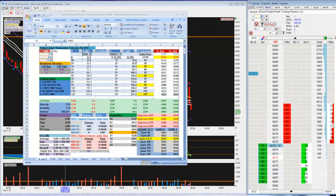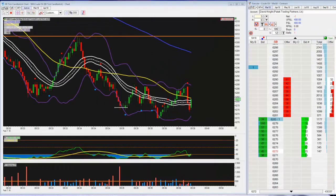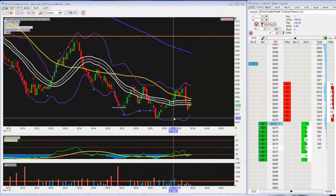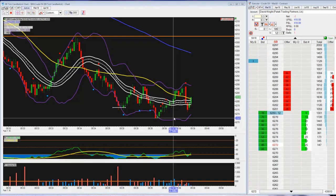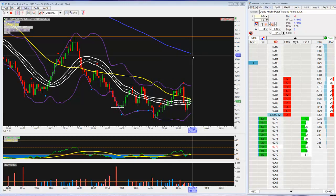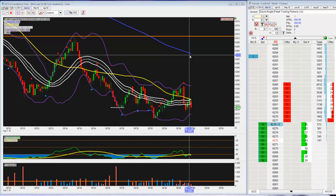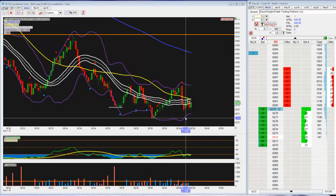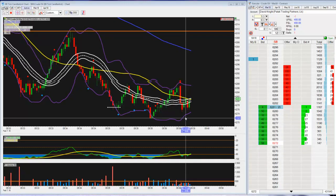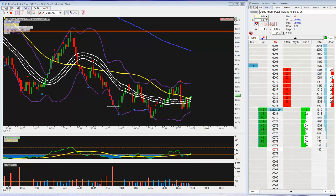Go 5 ticks over that 88 right there, 1.5p. Looking for 56 and lower. Trying to catch this up here too. The 200 bar coming across prices. S2 is at 61, which we're pretty close to.